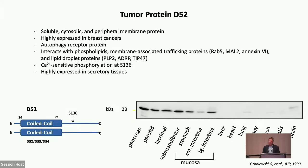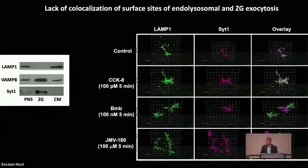So this all started because of a protein that we identified called tumor protein D52. I'm not going to tell you a lot about the biochemistry or the cell biology of it today, except that I say that it's a soluble cytosolic protein. It's not in zymogen granules. It doesn't have a signal sequence. It's highly expressed in breast cancers, hence the name tumor protein. We've delineated that it's an autophagy receptor protein that'll drag various molecules and phospholipids into the autophagy pathway. It undergoes phosphorylation. It's highly expressed in exocrine cells with large secretory granules, exocrine cells that release protein.